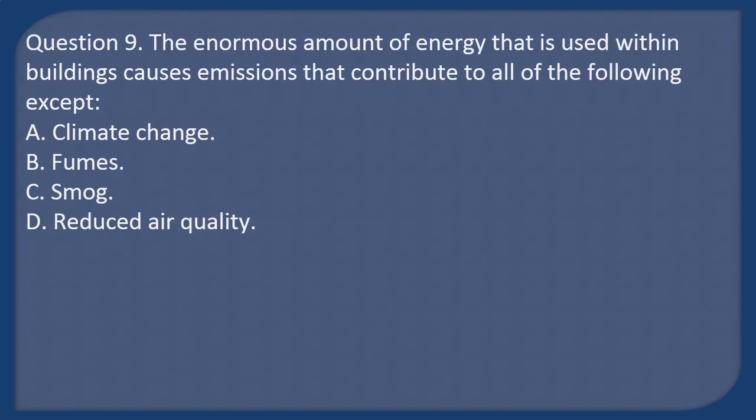Question 9. The enormous amount of energy that is used within buildings causes emissions that contribute to all of the following except: A. Climate change. B. Fumes. C. Smog. D. Reduced air quality.